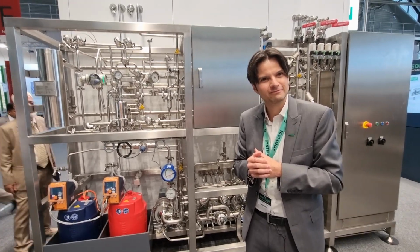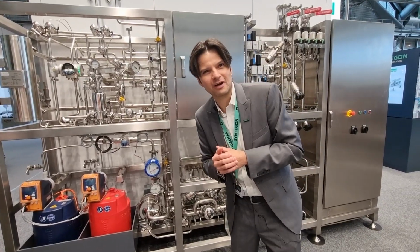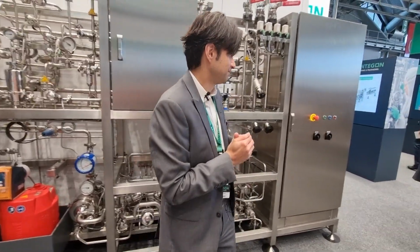Brilliant. Can we see the front of it as well? Because I didn't go up the steps to actually show what was up the front. Yes, let's show you a few features of those vessels. Let's go around this side as well.